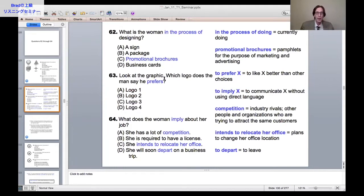Our graphic question, which logo does the man say he prefers? To prefer something is to like it better than the other choices. So basically, which logo does the man like the most? 64, what does the woman imply about her job?